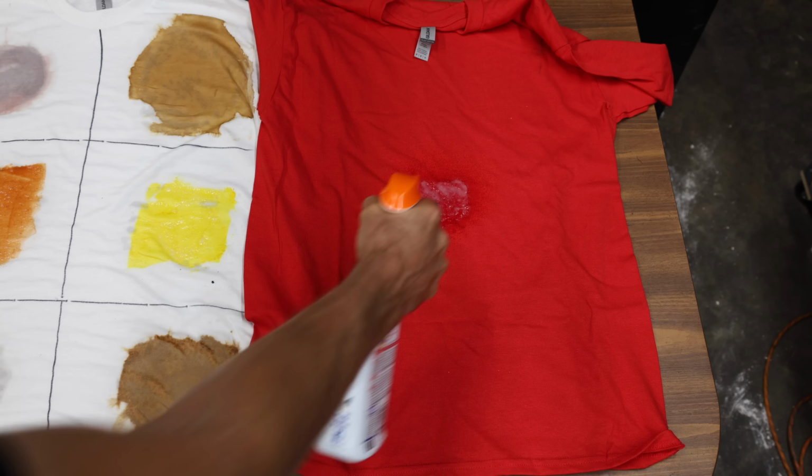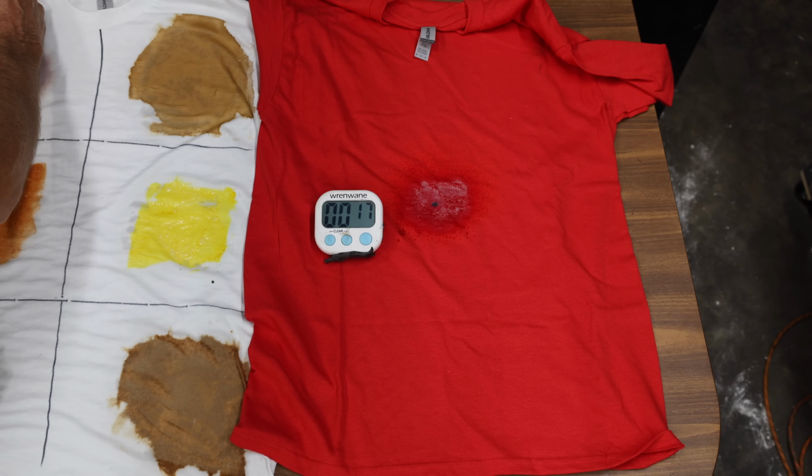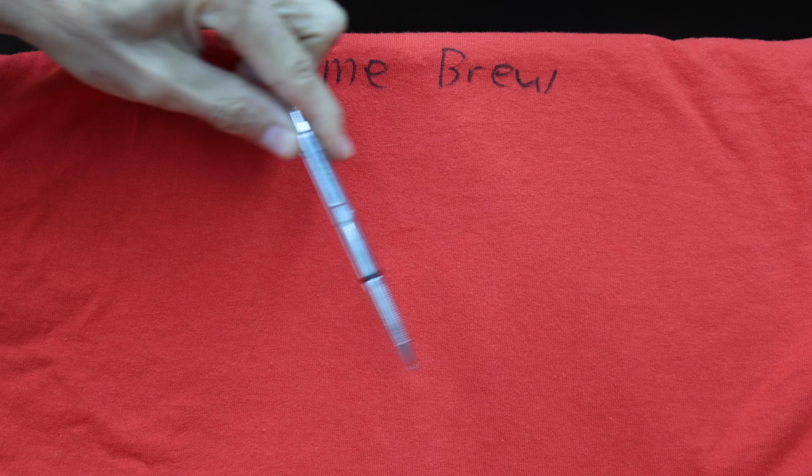I applied the stain removers on a small area on the front of the red shirts to see if the stain removers caused the red shirts to fade in the treated area. All of the brands did perform well except for the Homebrew, which did cause a small area to experience a very small amount of fading.